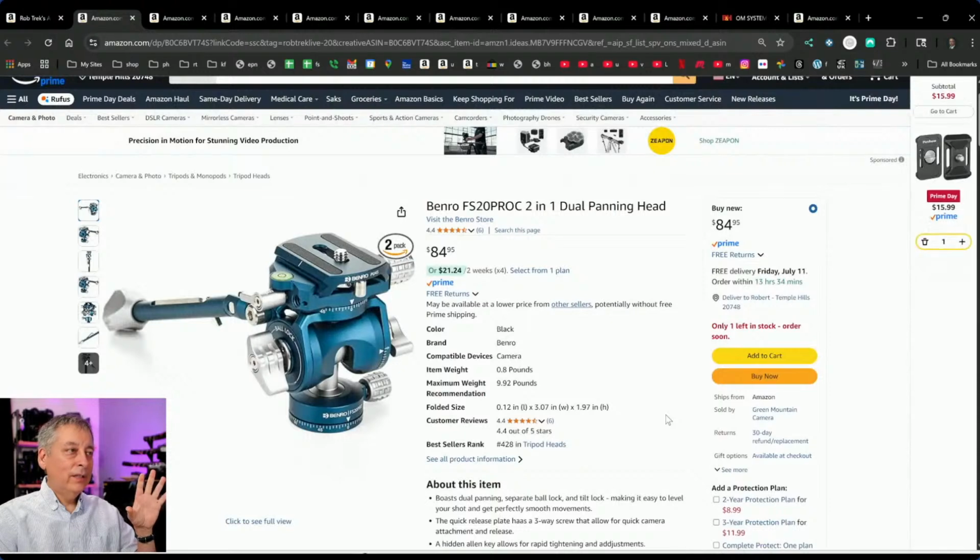This is not a deal. Since we're on the subject of tripods, this is very, very small. It's only about this big. The picture is very deceiving. You can see the maximum weight here is only 9.92 pounds. But this ball head is perfect for your OM5, OM3, EM10 for doing panoramas because it's an inverted ball head and a fluid head.